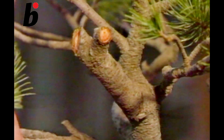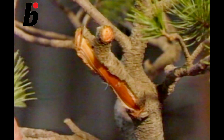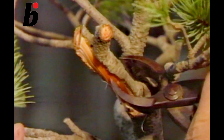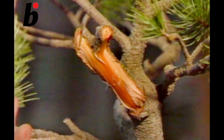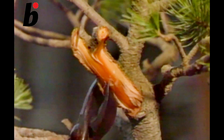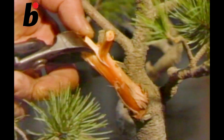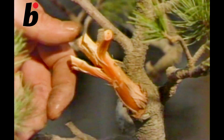First, you use a knife to mark the part where you want to make the jin. Then, you peel the bark toward the front tip of the branch. If you make a cut like this, the part of the branch coming out of the joint will appear partly dead and partly alive, as though through natural aging.